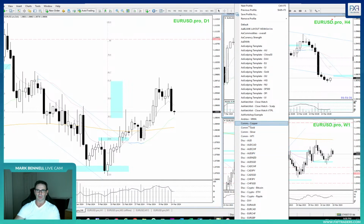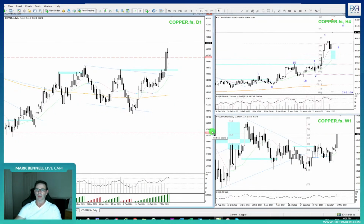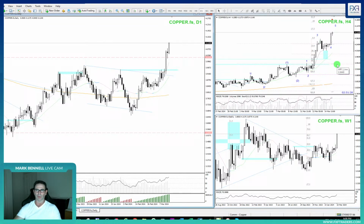So then I jump right into copper. I work my way through. So copper, we're looking for 3-4, which we've got already.